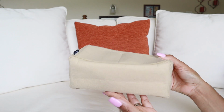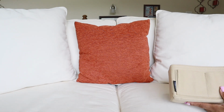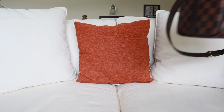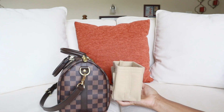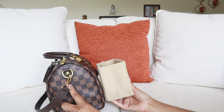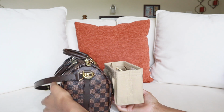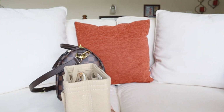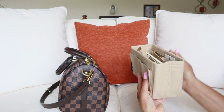I haven't stuck it inside of the Speedy yet. Let me see if I can grab it. Ooh. I didn't stick it inside, but I did stick it next to it to see how it would look. And look at that. Do you see where it stops? It's gonna stop like here instead of being way up here, which I hated. So I'm really excited about that. As you can see, it's not gonna take up the whole Speedy. There's gonna be space on both sides, which is awesome. That's what I wanted, to be able to put things on the side of them.